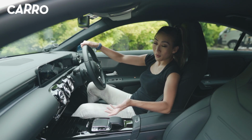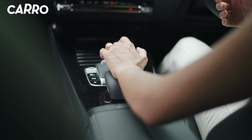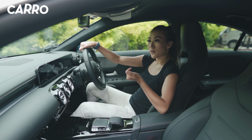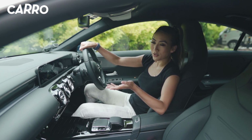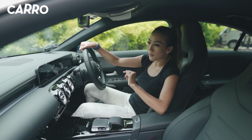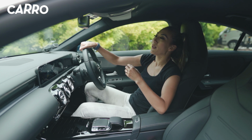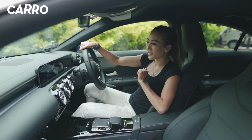The people at Mercedes-Benz very thoughtfully added a wrist rest for you, so your wrists don't get tired when you scroll through. This car also comes with Apple CarPlay and Android Auto, which is standard across all Mercedes-Benz. The MBUX also comes with a Linguatronic System. So in layman terms, it basically means you can speak to your car like you would speak to Siri. So, hi Mercedes. How may I help you?